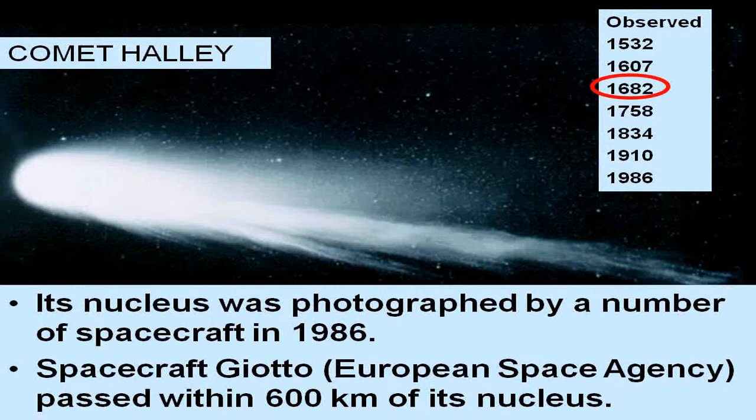In 1986, Halley's comet came by, and at that time a number of spacecraft were sent to take a look at it. One of them was the spacecraft Giotto from the European Space Agency, which got pretty close. It got within 600 kilometers of the nucleus, approximately 400 miles, and snapped this picture of the nucleus of Comet Halley. And we can see some features of the nucleus.